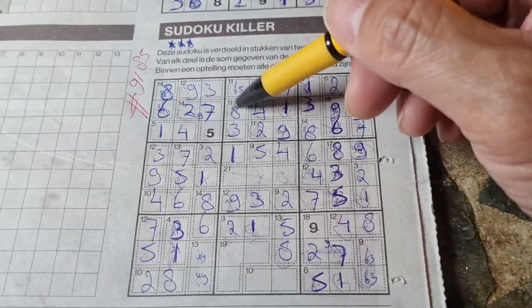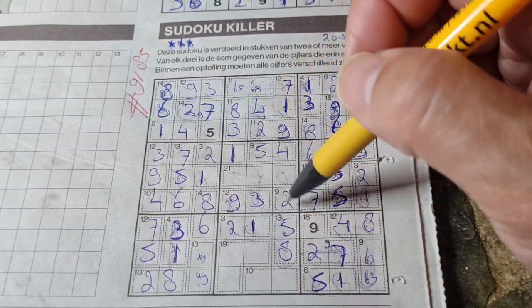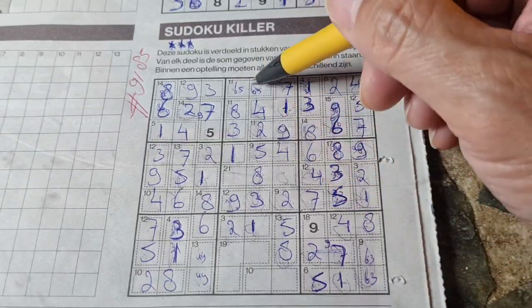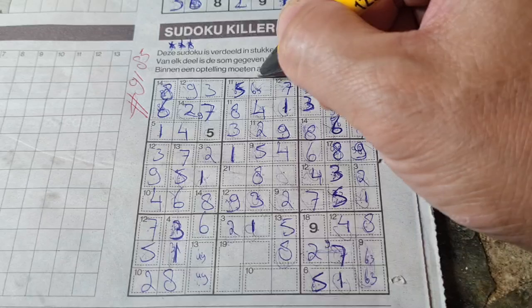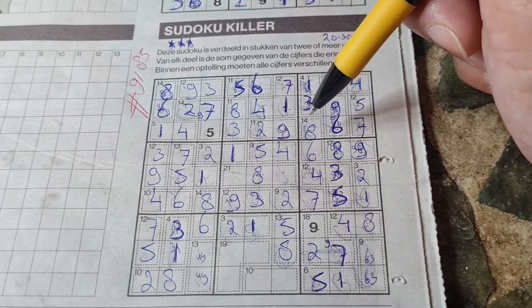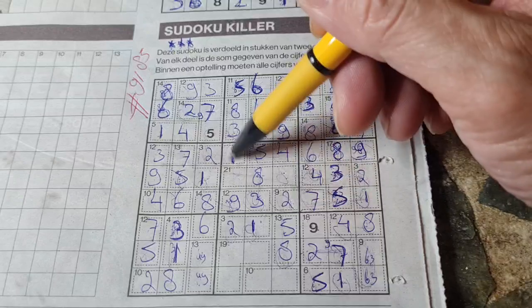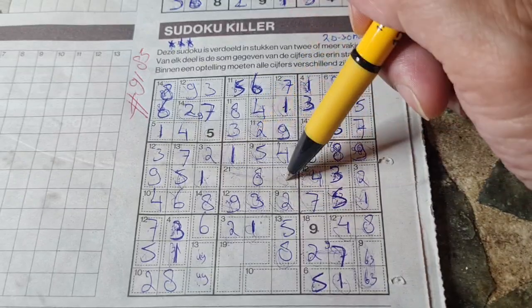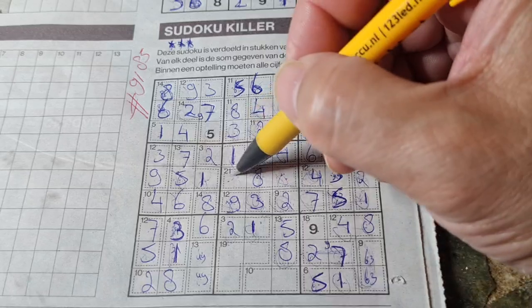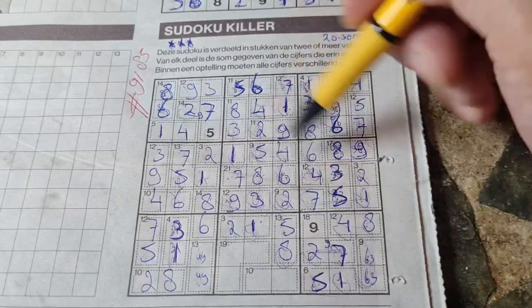8 in this column, 8 in that column, so in the middle column, the only place for 8 should be there. 6 and a 5, we have 5 in the middle column, no 5 there. 5 should be here, and the 6 goes in there. Then two numbers left in this big square for numbers the 1, the 2, 3, the 4, the 5, 6 is missing, and the 7 is missing. 6 and the 7, we have 7 in this column, no 7 there. 7 should be here, and a 6 goes there.